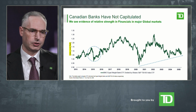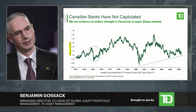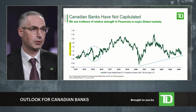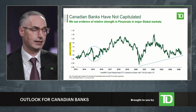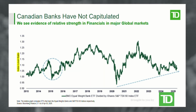Right. So I'm really trying to understand the effects of tariffs and trade war and what it's going to do to financial assets in the economy. And I do look at the banks as being financial intermediaries. So this is a ratio chart. On the numerator is our equal weight Canadian banks, and the denominator is the TSX 60. And so if the chart is up and to the right, it means the banks are relatively stronger than the TSX composite.